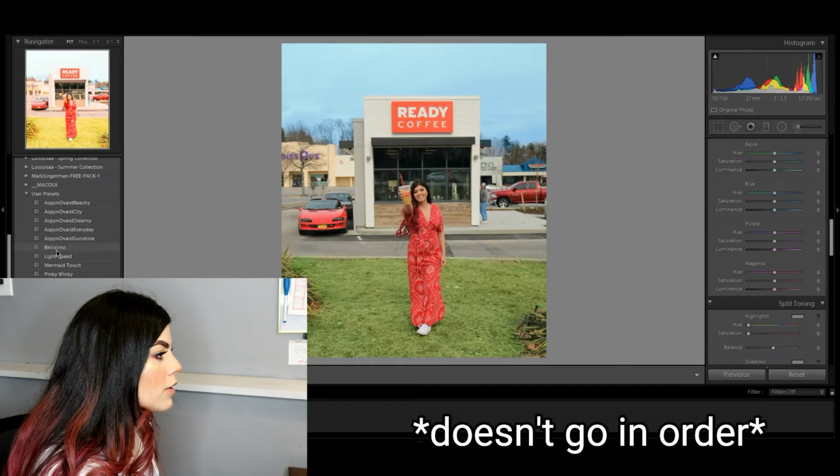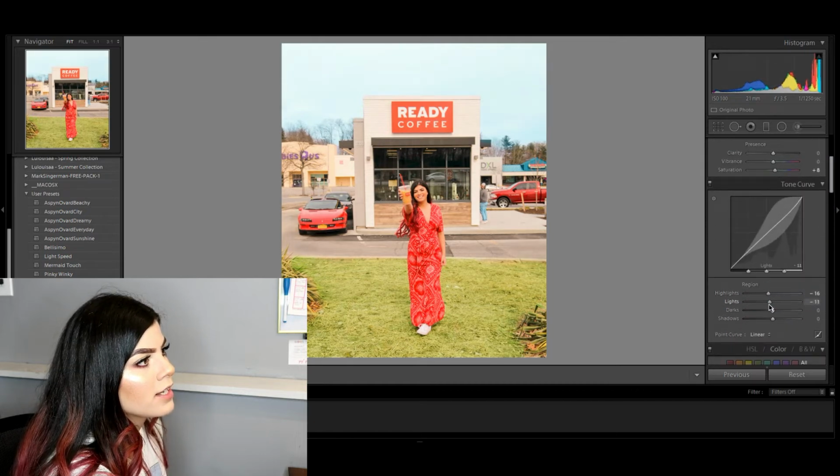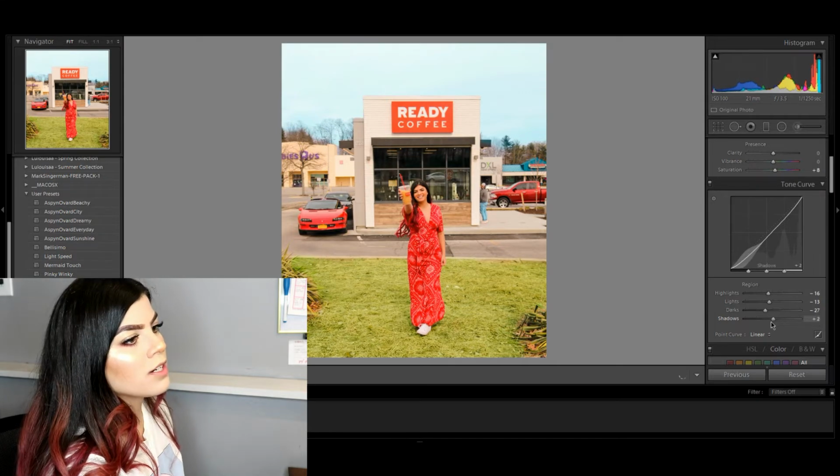We should really be going in order here. I'm actually going to select the preset Mermaid Touch. So we're going to bring down our highlights again. This one's kind of a weird shot because we're in the middle of a busy road. So I'm actually going to darken this because that should darken the windows behind me.